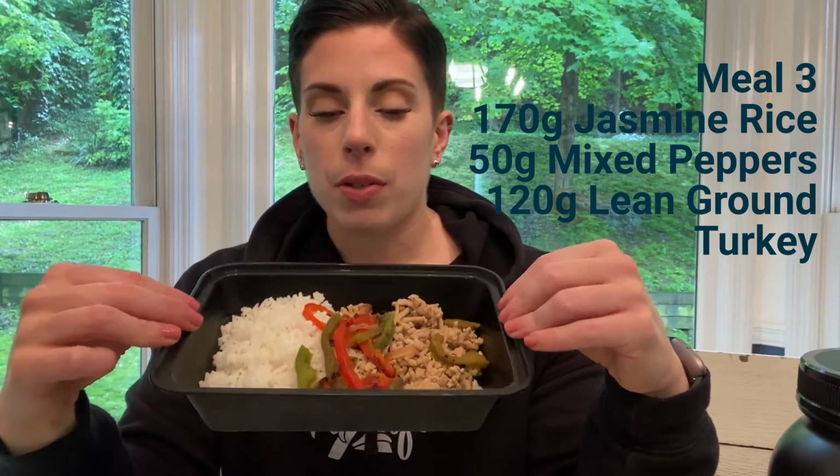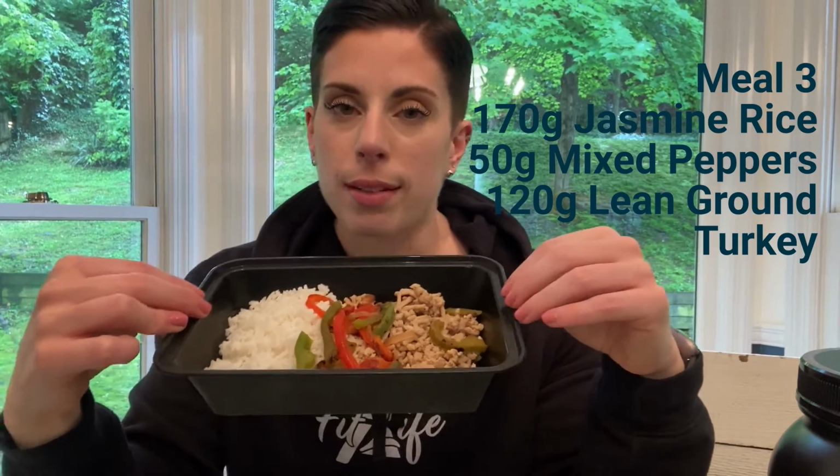So I am going to spice this up with some salsa and some hot sauce to give it a little extra flavor. But your post-training meal should always be the biggest meal of the day and have the highest carb count. Your body's going to need that protein and that carb to replenish all the energy that it burned through your training session and help to repair those muscles as well. So I'm going to heat this up, eat this while I do a little bit of client work and wrap up my week. And then we will talk about the final meal of the day.